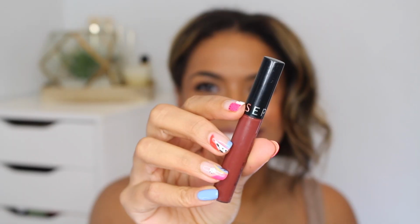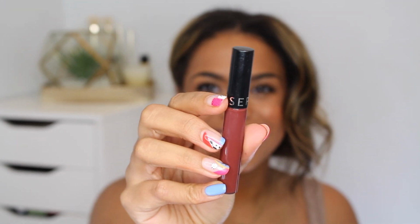It is the Sephora Collection Cream Lip Stain. I have done a lip swatch video on these a while back. I will link that down below. I'm not sure if this was around then because they've expanded their shades. It's in the shade 54, and I love the Sephora Cream Lip Stains. Huge shade range, great price. I think they're under $20 Canadian, but this shade specifically is actually kind of what I'm wearing as my sort of lip liner today, but I wear it on its own.